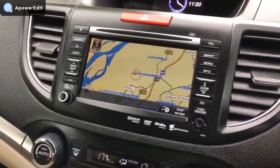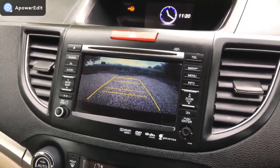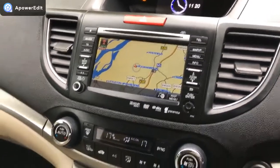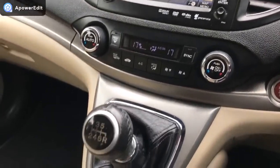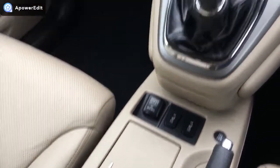If I pop the car into reverse, get that lovely clear gridded parking camera as well. All working exactly as it should as well. Dual zone climate control. Everything just been kept wonderfully well.